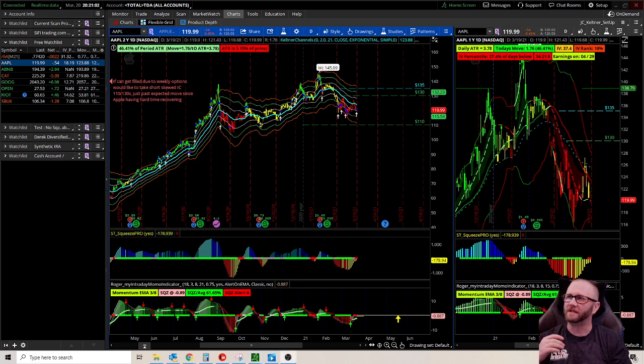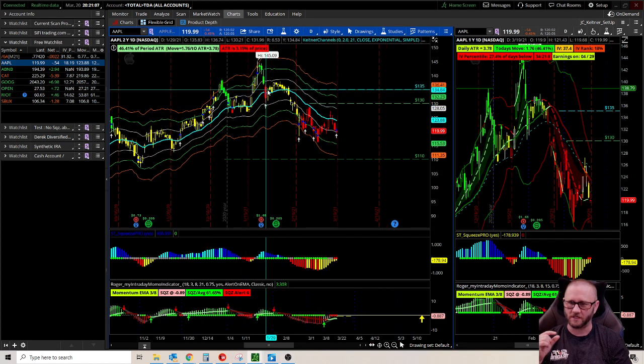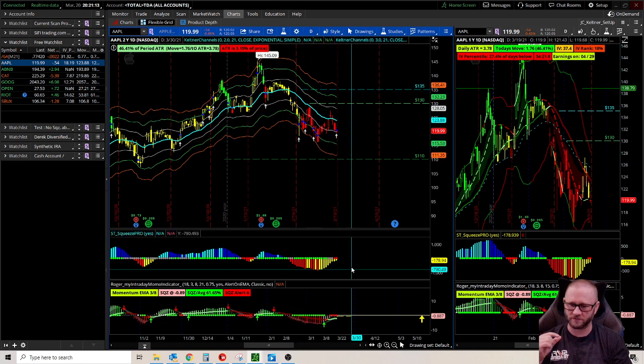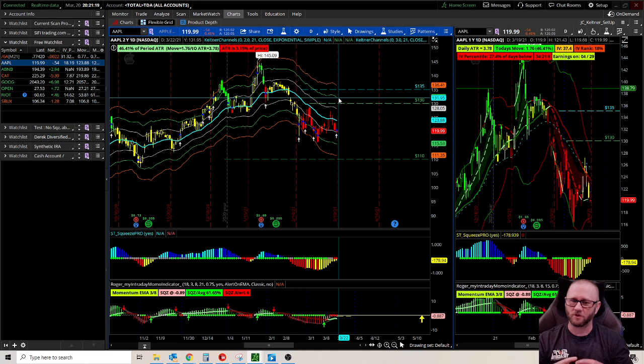Now I want to lean it a little bit short, because if I zoom in here, you can actually see here's that 21 moving average. Every time we get to it, it falls, hit it, falls, hit it, pretty much falls. So even though there's a squeeze here, I'm not fully going to trust this one to the upside yet. So I'm going to go ahead and jump in and do a weekly cycle.